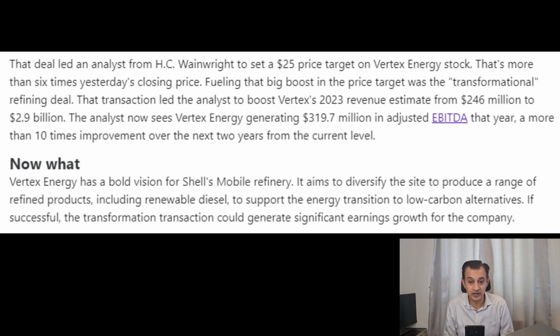This was obviously regarded as a transformational deal, and the revenue estimate going from $246 million to $2.9 billion is obviously a staggering increase. So the analysts have now adjusted this price target, and over the next 2 years we could see huge growth. So final part there, we can say now what?